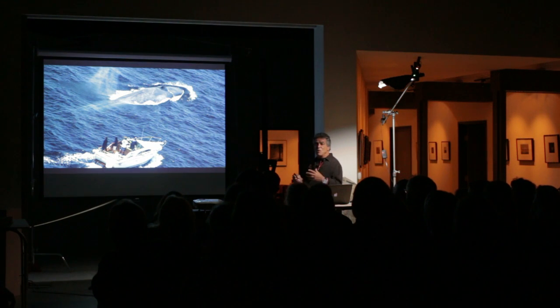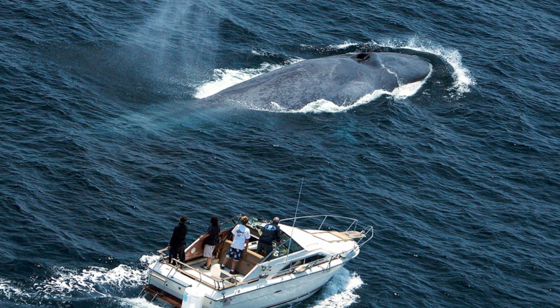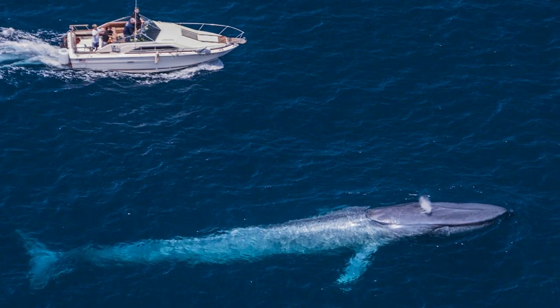This image was done deliberately, in coordination between me, the plane, and the skipper on the boat with the radio. I wanted to illustrate not just how close we can come, but with this picture, to show really how big they are.